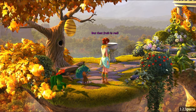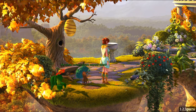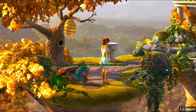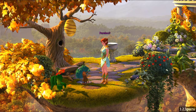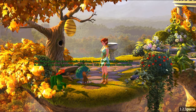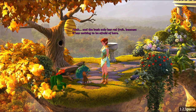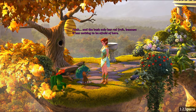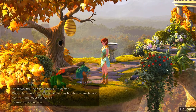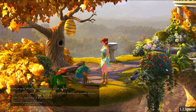But that fruit's red. And what colour do you expect, then? Green. Are they only green when they're not ripe? Nah, they're blue, then. They're green when the bush senses danger. Huh. Pardon? The metis bush has exceptionally delicious sweet fruit. But if it thinks it's in danger, then they go green and very sour. Call it a defense mechanism. Ah, and the bush only has red fruit because it has nothing to be afraid of here. That's right. So, getting that one fruit could be a challenge.